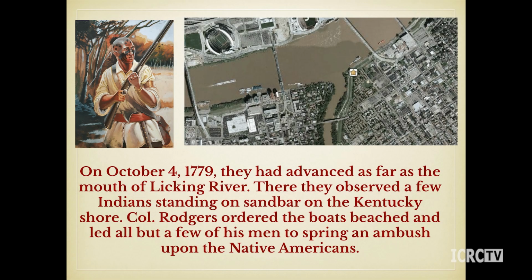On October 4th of 1779, now they began in late August, so we're talking at least 5 weeks. They finally got their way up to what is now Cincinnati, at the mouth of the Licking River, the river which flows into Cincinnati, flows right into Great American Ballpark. They saw some Indians. Now, today that river separates Covington on the west or left, and Newport, Kentucky on the right or east.